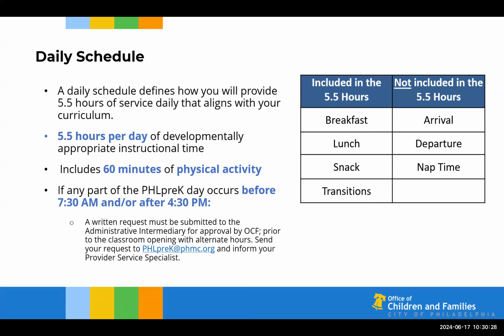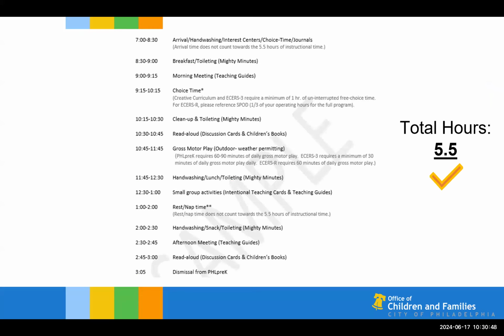or after 4:30 p.m., a written request must be submitted to PHMC for approval by OCF prior to the classroom opening. And providers can send that request to the PHL pre-K inbox at phlprek@phmc.org and inform their provider service specialist. So here's an example of what a schedule might look like. You can see that it includes 5.5 hours, and you'll see that nap time and arrival and dismissal time isn't included in that 5.5 hours.